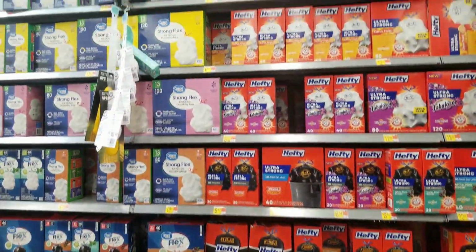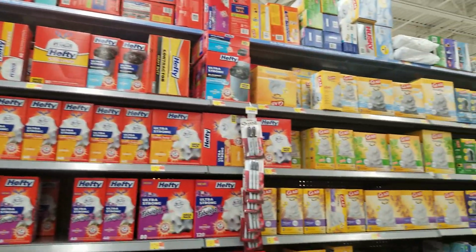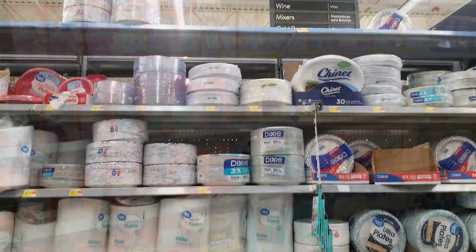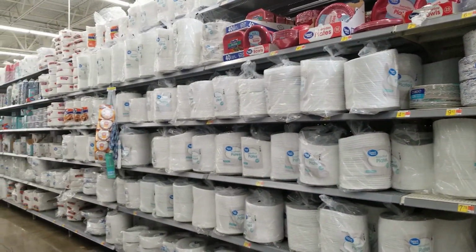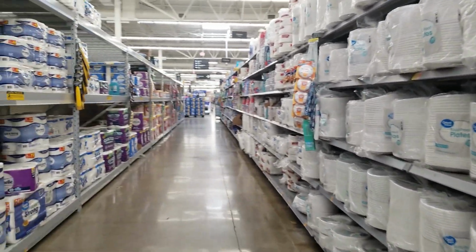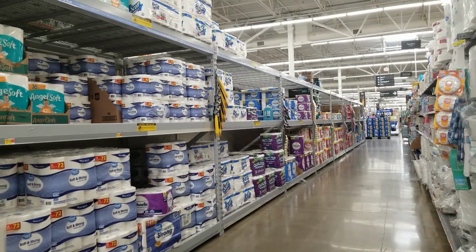Another section that I wanted to show is the trash bag section. It too is showing improvement compared to my previous videos. And then I just wanted to give you a quick view down our paper aisle. These are the paper plates and napkins. And then here's a look at how our toilet paper is looking, and the paper towels are pretty much the same.